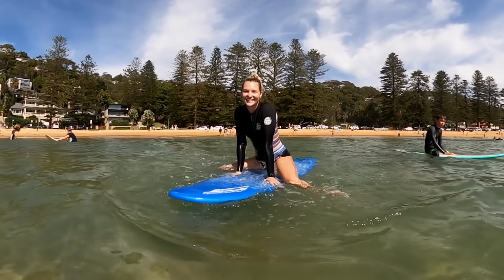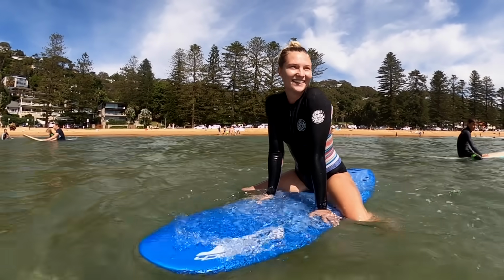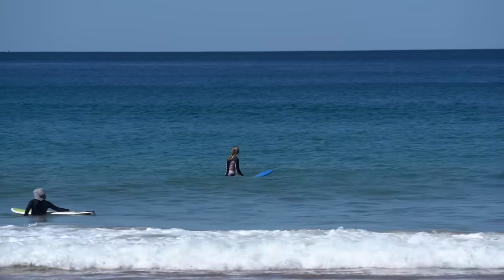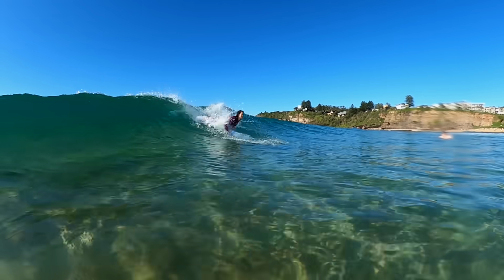Simply learning how to sit up on your board and relax your back muscles in between waves is an albeit easy skill, but not one used by many beginners for fear of being out of position on a set or worrying about toppling over.